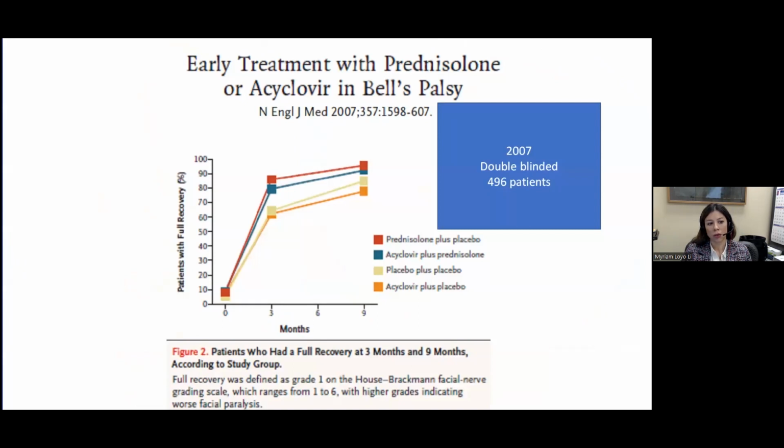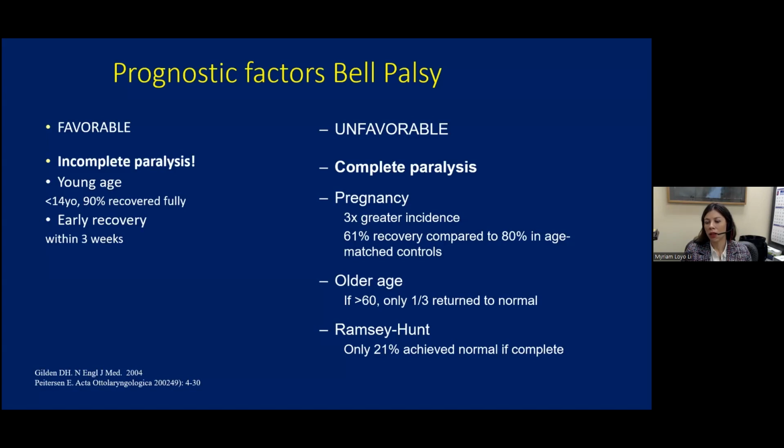I didn't want to give this talk without also talking about the importance of steroids. There's really good evidence that steroids increase the rate of recovery and the final recovery of Bell's palsy. And there are several factors that can predict prognosis. I'm going to touch on those because I think these are the patients that we really should be concentrating on to do more interventions like electrical stimulation.